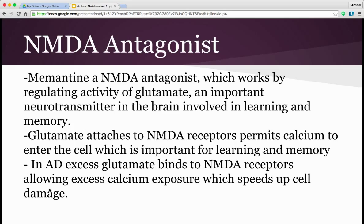NMDA antagonist. Memantine is an NMDA antagonist, which works by regulating activity of glutamate, an important neurotransmitter in the brain involved in learning and memory. Glutamate attaches to NMDA receptors and permits calcium to enter the cell, which is important for learning and memory. In AD, glutamate binds to NMDA receptors, allowing excess calcium exposure, which speeds up cell damage.